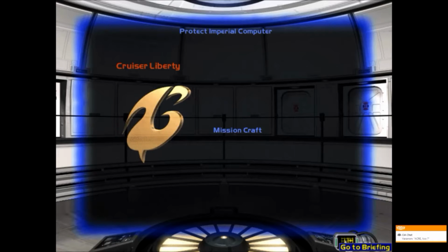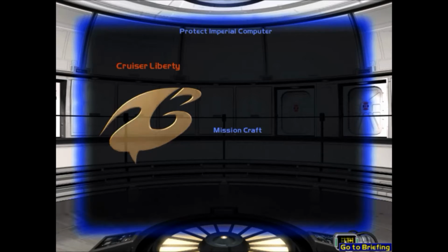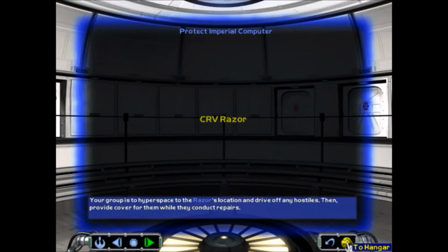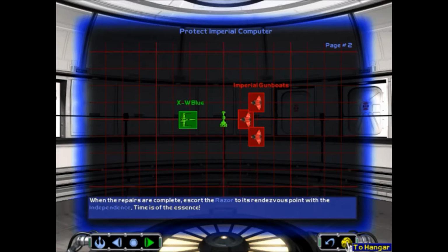Additionally, with the Executor still in the system and numerous Imperial patrols, the Independence is bound to be detected. Due to the importance of this Imperial computer, Admiral Akbar himself will be aboard the Independence to see it to its final destination. You must ensure that the computer is safely delivered to him. Your group is to hyperspace to the Razor's location and drive off any hostiles. Then provide cover for them while they conduct repairs. When the repairs are complete, escort the Razor to its rendezvous point with the Independence. Time is of the essence.